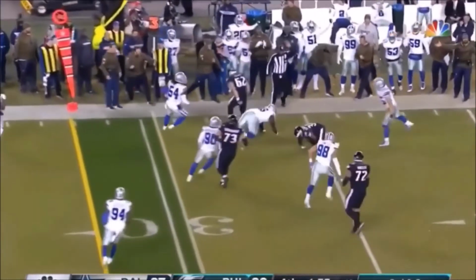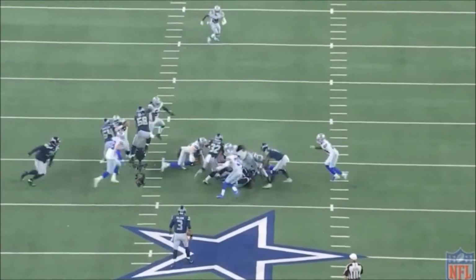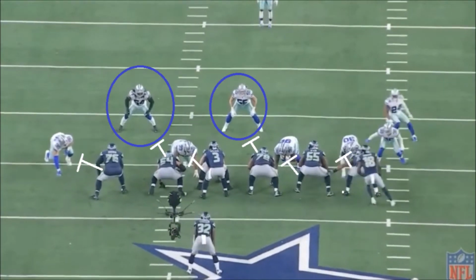yards after the catch. Moving forward on to the next play, we see the Cowboys switching gears towards stopping the run, which they have obviously been elite at this year, placing 5th in the league. Clearly amazing. So as we break down this play, we see that the Cowboys are going to be trying to stop the Seahawks' inside zone here.